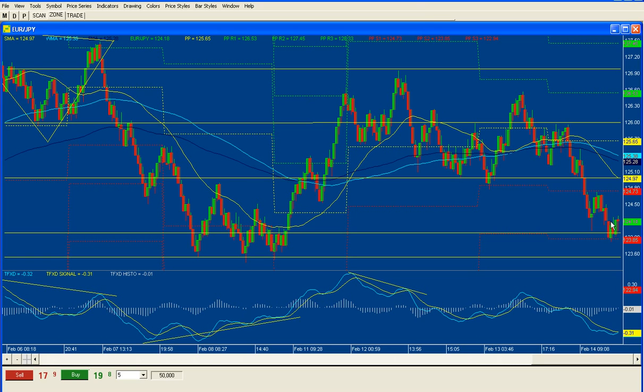I would prefer it to break this support level because then we have some significant areas where it could draw down to. Again, 122, 120, 118, 116. I mean, there's a long ways to go down as opposed to going back up to 127, breaking above uncharted ground and probably running out of air again. Doesn't matter which way it goes as long as it goes, and in this transitional period there's plenty of trading range that we can take advantage of. But be aware of this, be looking for this, be anticipating this.